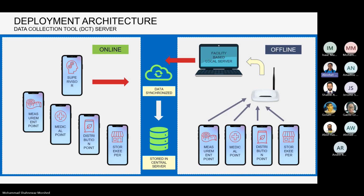because we have a data visualization app which relies solely on the central database, fetching data from the central database through API. So due to that, on a daily basis, the facility-based local server needs to synchronize the data to and from the central database. So this is overall how the application can be operationalized. It's offline, could be online. Especially the offline one is really a requirement considering the setup of the facilities running a camp.